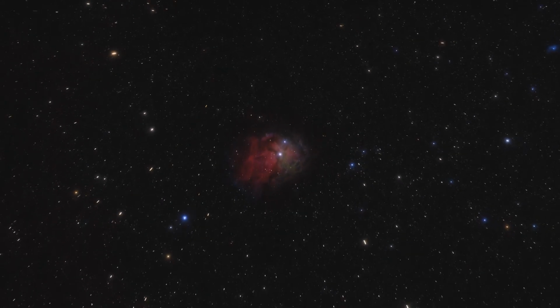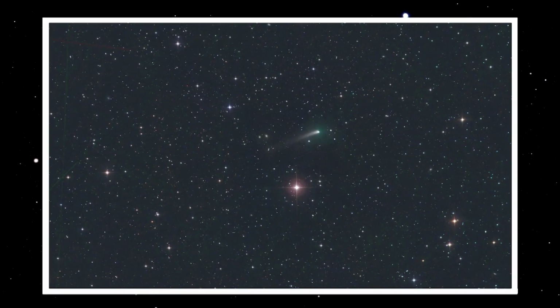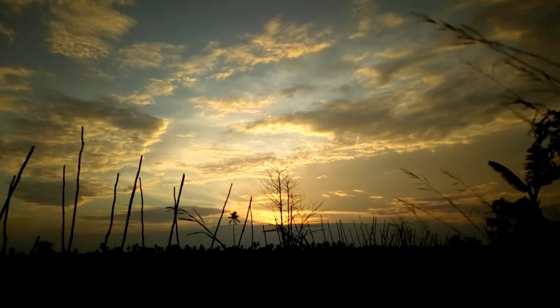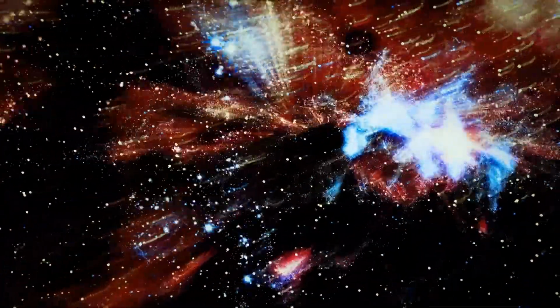In the weeks leading up to and following its closest approach on February 1st, C2022 E3 will be visible in the evening sky and will be located in the constellation Aquila. The comet will move slowly across the sky, so it should be possible to observe it for several weeks if weather and viewing conditions permit.